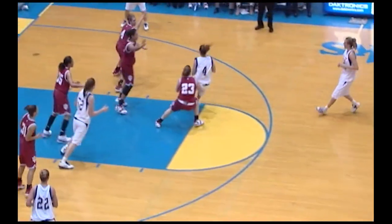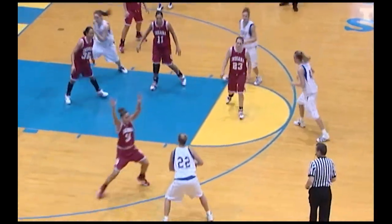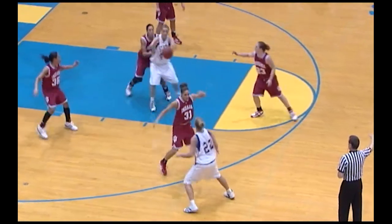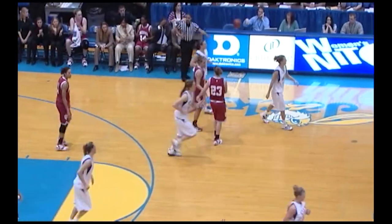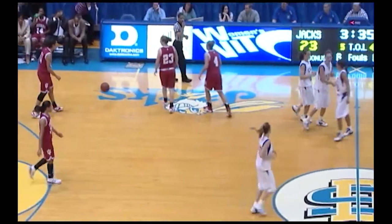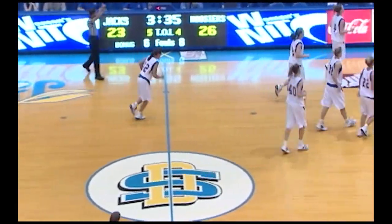Vertigan top of the key. Penetrates to the free throw line. Trailing pass back to Corneman on the left wing. Corneman inside to Bover. Down low. Kick out to Vertigan. Off her outstretched fingertips. Vertigan was crashing to the lane and couldn't handle the pass. 26-23. Jacks down by 3. And a timeout on the floor.